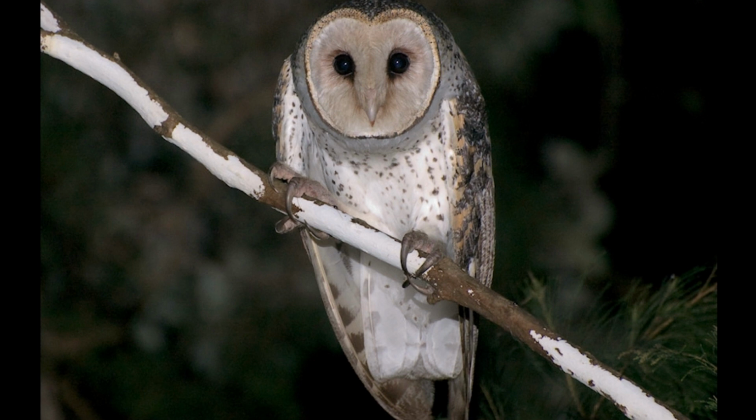Now, unlike the barn owl, this one is a lot bigger and has more oomph than the common barn owl, which has several subspecies. This particular masked owl has a length between 33 to 47 centimeters. Now that's not that big, but it's pretty big for the not true owls.